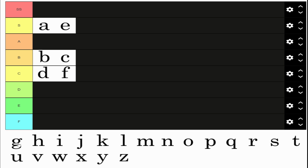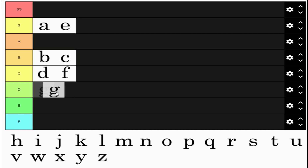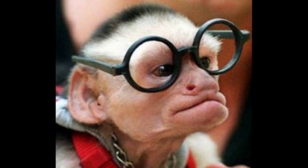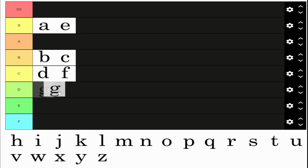Holy. G. I don't like the look of this letter G. Like, they could have made it look so much better. What is that? It looks like a bad pair of glasses. Okay. G's D tier. This is the actual first D tier. Not because it looks bad in this image, but I'm just not a huge fan of G.